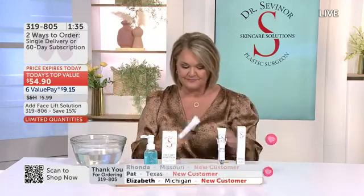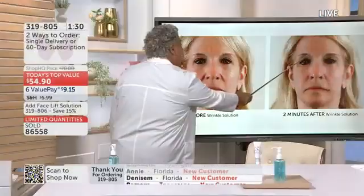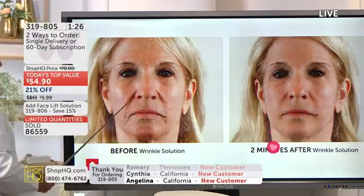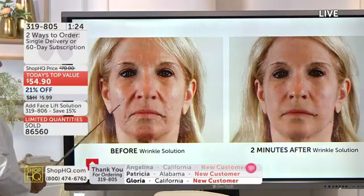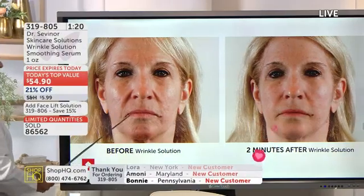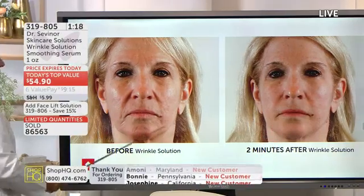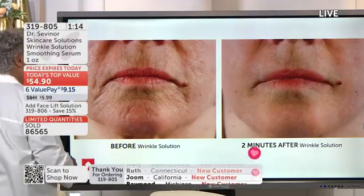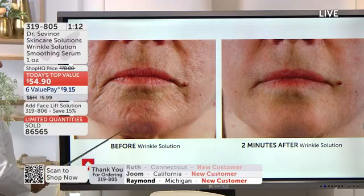Okay, I want to just show the proof. When you get the product home, in 3 minutes, 11 lines gone. Puffiness under the eyes gone. Cheeks, nasolabial fold lifted, smoother, fuller. And take a look around the lips. If you're wearing that lipstick and it's bleeding because of the lines, look at the smoothness. Look around her mouth.